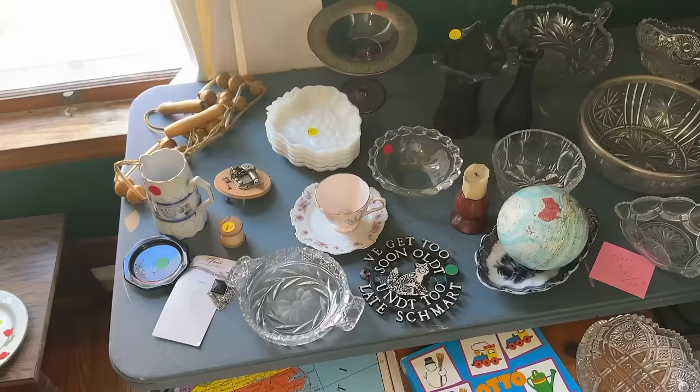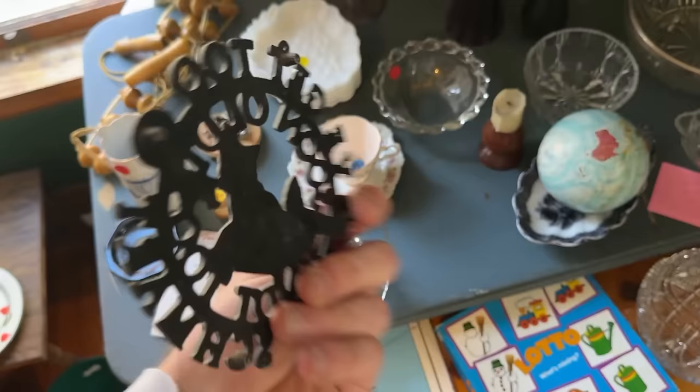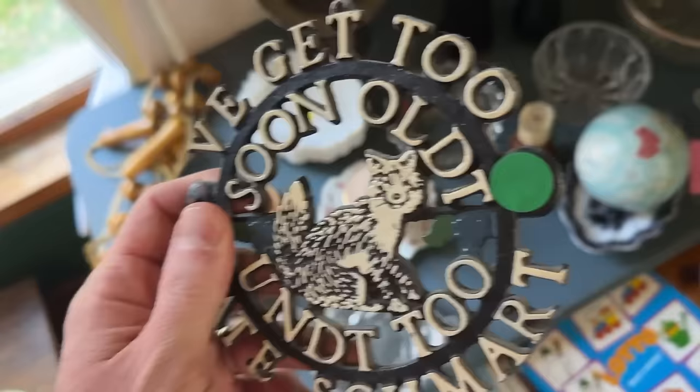All right, now back up here. This is a nice trivet. It has a German expression on it about getting old too quick and smart too late, and has a fox on it. So anything that combines trivets and animals is cool. It feels like it's made out of aluminum. It should be an easy flip for like $20. Very easy to list and ship. And I'm gonna pick this up for just $1.